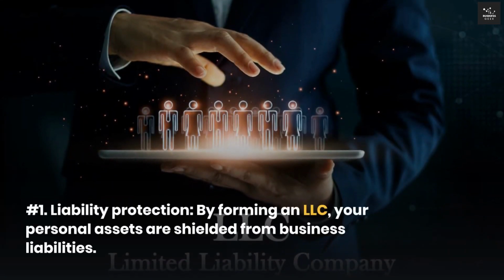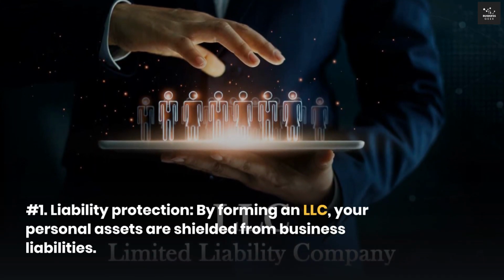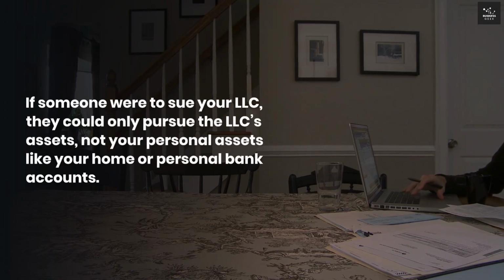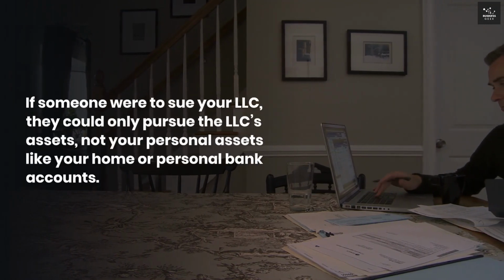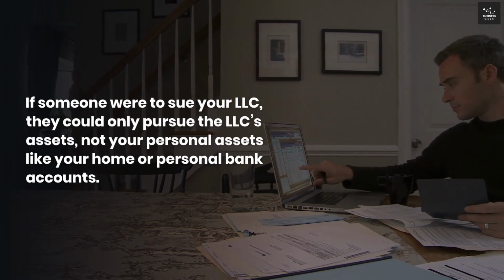1. Liability protection. By forming an LLC, your personal assets are shielded from business liabilities. If someone were to sue your LLC, they could only pursue the LLC's assets, not your personal assets like your home or personal bank accounts.